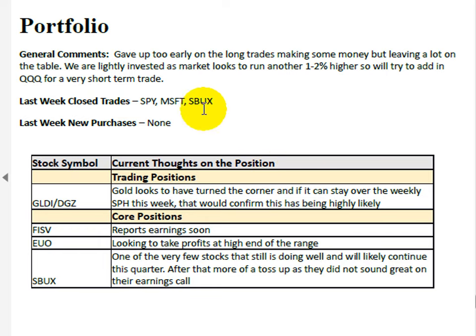Last week, as I said, I made some money on those long trades, but nothing like what I left on the table. I gave up on Thursday. I gave up on Friday morning on those trades. And then, of course, we got that rocket higher on Friday off of the Bank of Japan. Down to a little bit of position here.